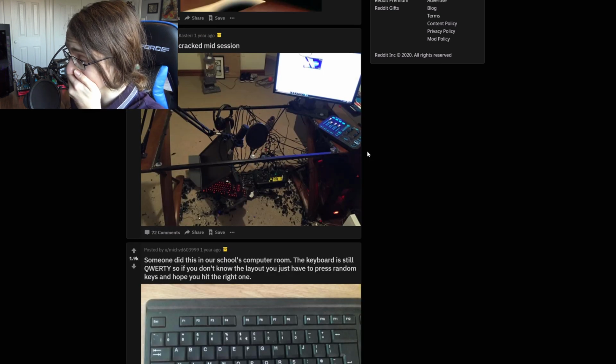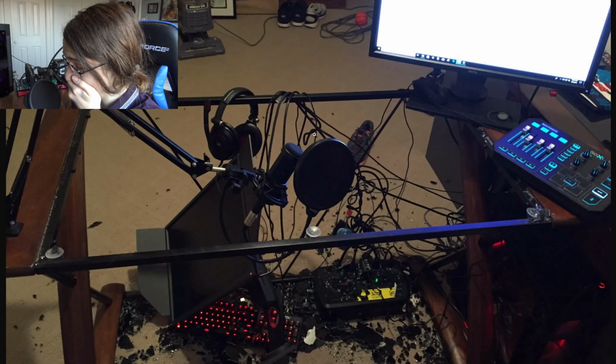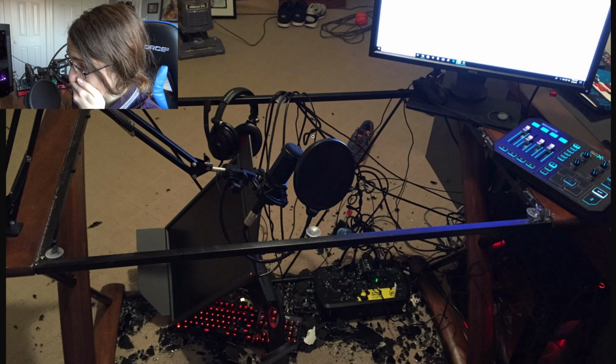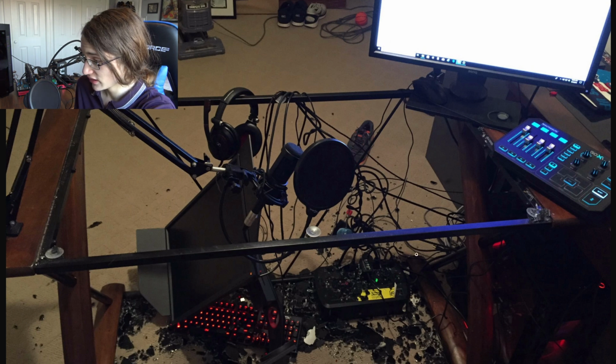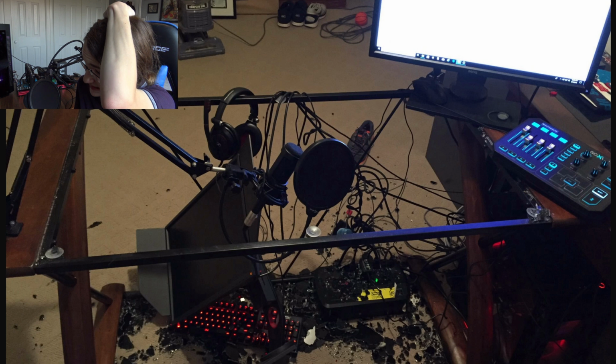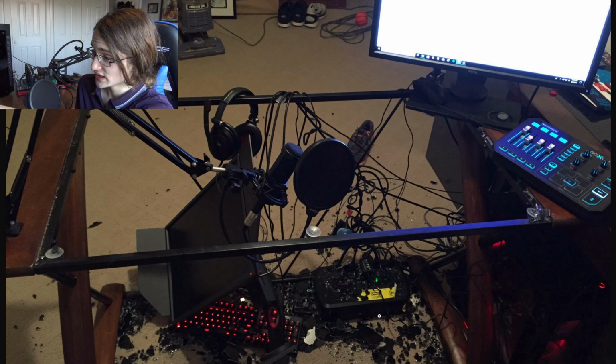What on earth is this? What on earth has happened here? What? Okay. I thought a PC smashed or something, and this is all the glass on the PC. No, the PC is here. The table, it looks like a glass table, smashed.